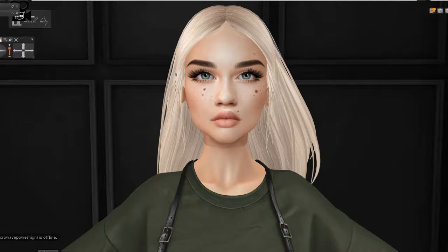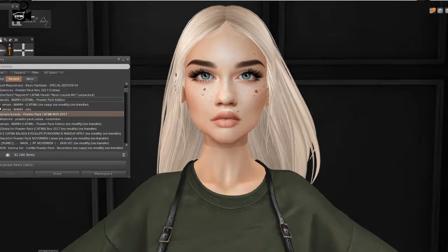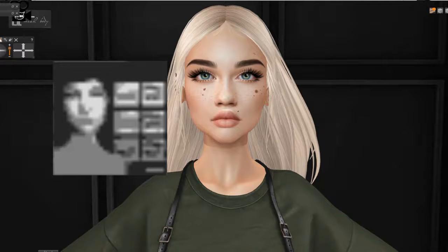This is always a risky thing. Of course, you always get body appliers, Omega this time, which doesn't really matter because Maitreya, Legacy, and Belleza are all Omega compatible. So yeah, you can go ahead and have fun with your new skin. Let's check out the next one.